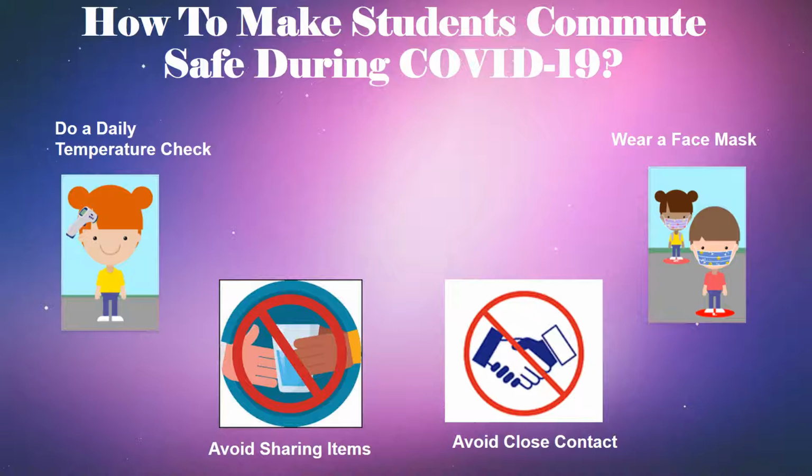Wear a face mask. Students should wear a face mask when traveling with other children, not from their immediate family. You never know, the one sitting beside your child could carry infection. Also, they should try to have the same seat on the bus every day.